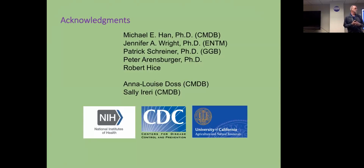Peter Arensburger was a postdoc and scientist in the lab for many years and helped us establish piRNA bioinformatics. And Rob Heiss was an SRA who at least made those plasmids. And then Lee Doss is not involved in the project, but has been in the lab during the last 3 or 4 years of Michael's work, and was great for inspiration and lots of discussions about experimental design and analysis. And Sally was a rotation student who did some injections using CRISPR-Cas9 to target piRNA loci. And we'll stop there.